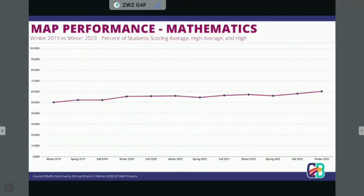This line graph does show those math results over time, beginning with that winter 2019 period and then trending all the way to our current winter 2023 data point. Again, just emphasizing those nice steady increases, which is sustainable. We're glad to see that it's been slow and steady. We did notice a little bit of those drops or leveling off after the COVID closures, but recovered very well and have not seen any dips since then. So very pleased with the longitudinal data there.